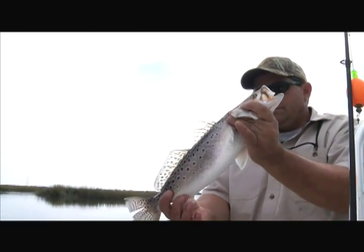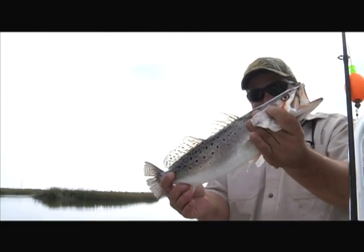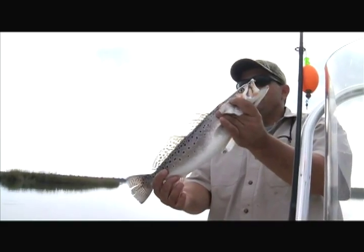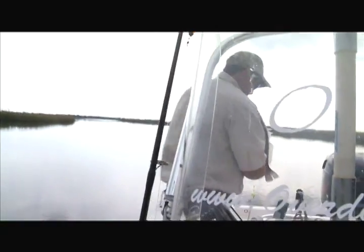That's Maggie May there. Pretty, pretty, pretty. Yes, sir. Think we ought to measure him? No. Okay. He's probably pushing 18 easy.